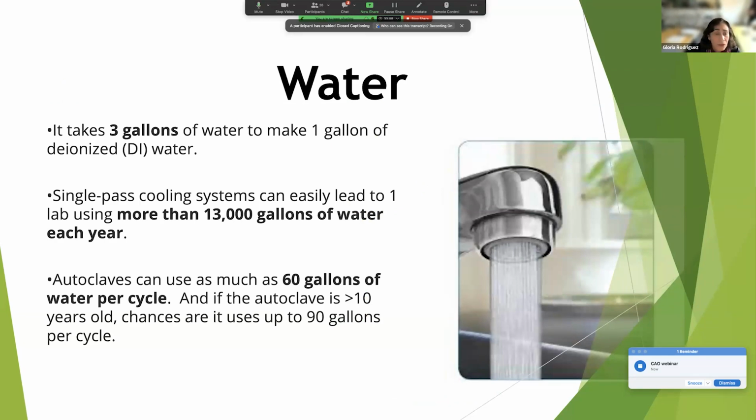Water. You might not know that it takes 3 gallons of water to make 1 gallon of deionized water. So have that in mind. Single pass cooling systems can easily lead to one lab using more than 13,000 gallons of water each year. Autoclaves, especially if they are old, can use large amounts of water, 60 gallons per cycle. So consolidating loads on the autoclave is a great way to reduce water and energy consumption. Any way that you can reduce water use.